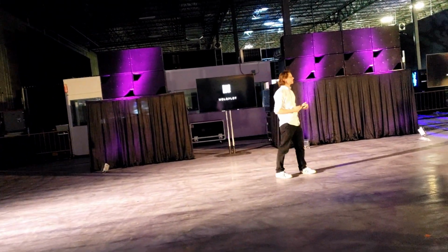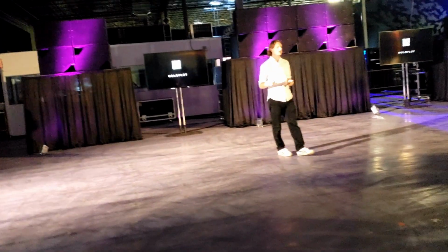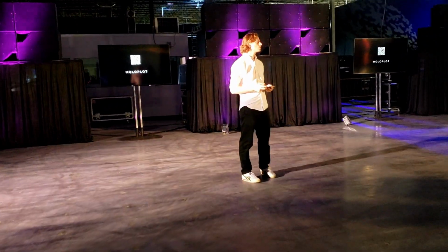Something else to note about that last set of songs is how crisp and clean and true the image is.